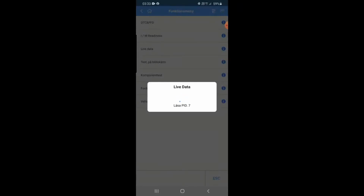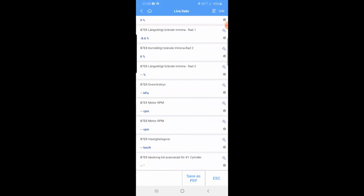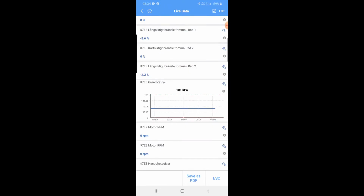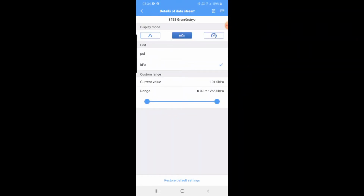So now you can read all PIDs. So this is Swedish language. It's a little bit mixed between Swedish and English, but it seems it tries to be the same language as your mobile phone. So that was all. If you press this key here, you can change, you can do that once, we go back, you can do that one, we go back, so you can change values here, units.